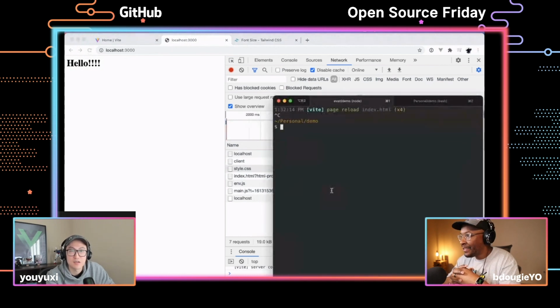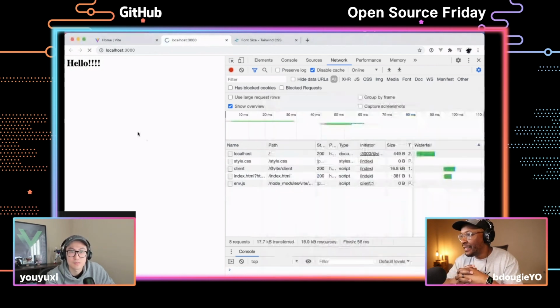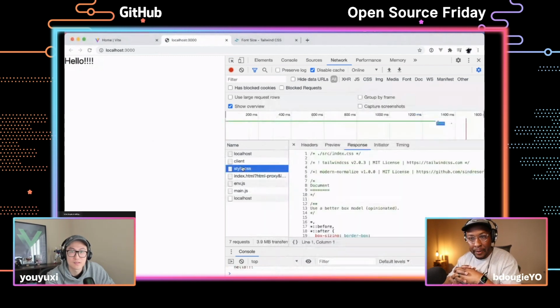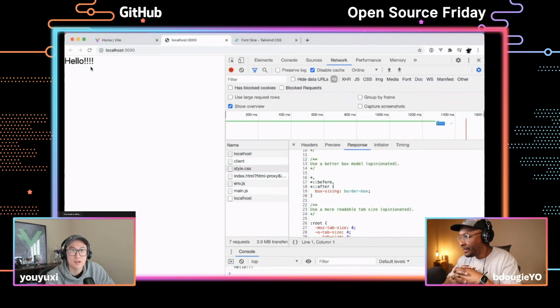Yeah. I think this is because I didn't restart the server. Is that, yeah, there's no importing of the Tailwind library. Do you have to do that in the file? Oh, there you go. Okay, something changed.